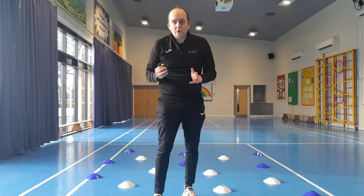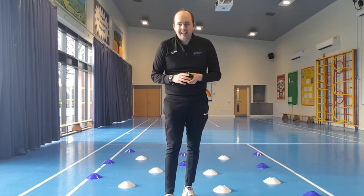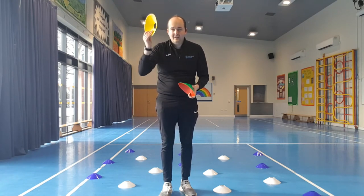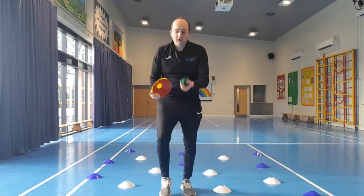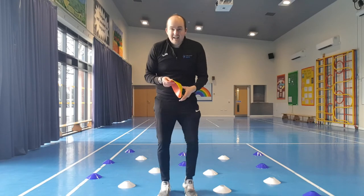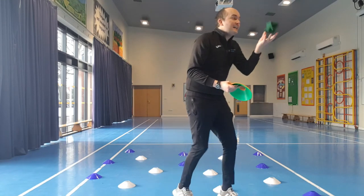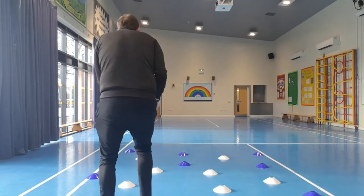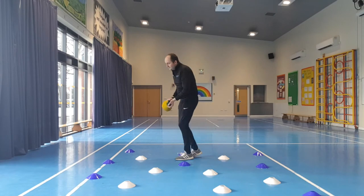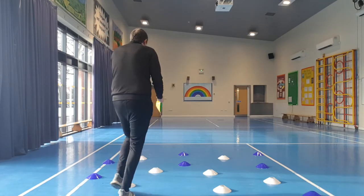Fantastic. So this time, on green, you are going to do your throwing and catching whilst moving around in the maze. Are we ready? So, for amber, we're going to jog on the spot and we're going to throw and catch at the same time. Ready? Excellent work, boys and girls. Are we ready? Go! Throwing and catching. Really difficult now. I'm having to watch my beanbag and watch where I'm going. Don't want to bump into anything. Wow, you're working so well. Keep going.